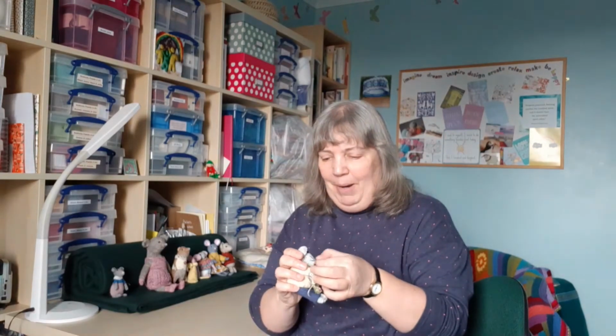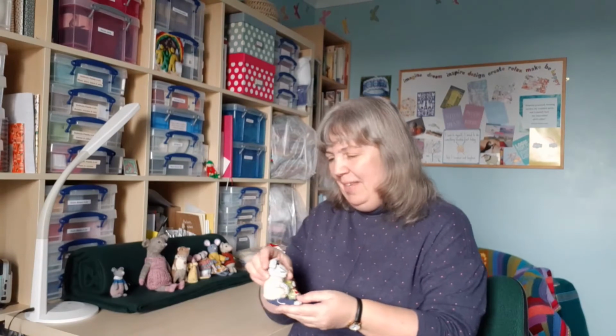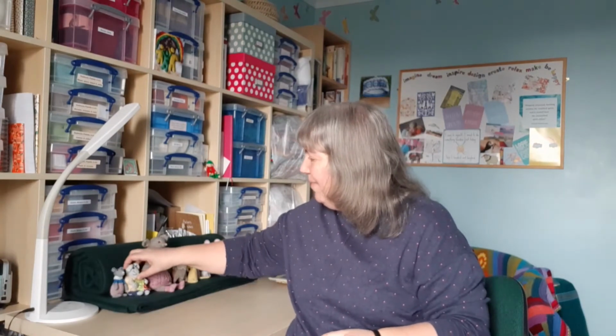Anyway, I love little Mousie here. He's busy doing his bit of stitching. If you saw last week's episode about slow stitching, that will mean something to you. So there we go, that's Mousie.